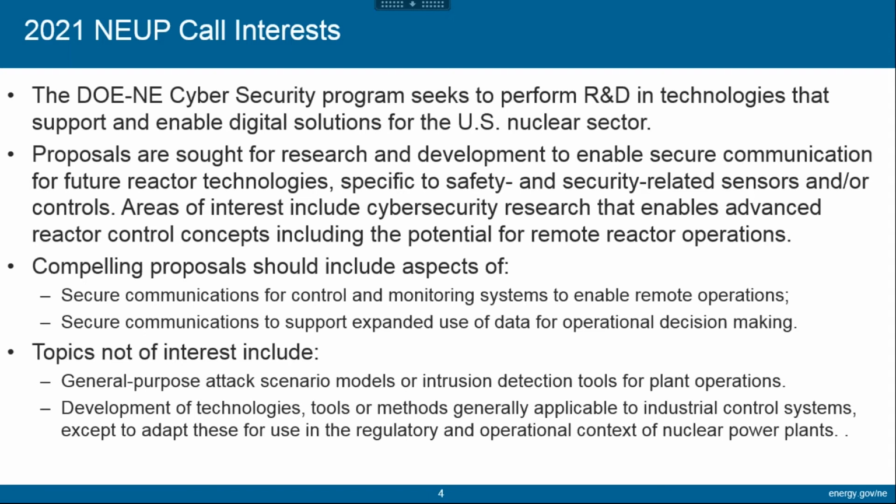So we are focusing in on secure communications for future reactor technologies primarily. And again, we are looking at safety and security related sensors and controls and how to secure them. Of most interest are cybersecurity concepts, architectures, and technologies that can enable the novel architectures and use cases of some advanced reactors. For instance, the most compelling proposals we would see would be those that can help secure the control and monitoring systems for remote operations and support expanded use of data for operational decision making.